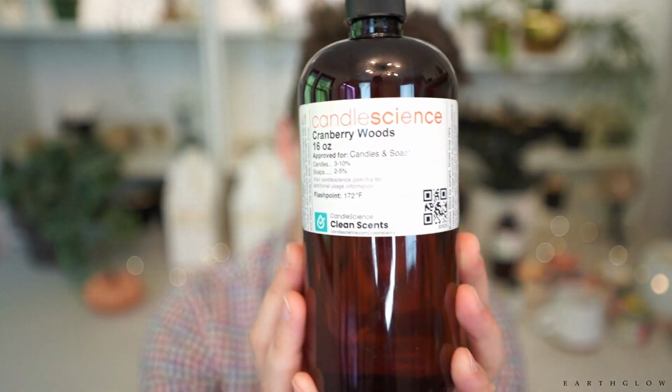It's a 50-50, and I sell it as my sparkling winterberry candle. It's really popular, especially around New Year's. But yeah, this Cranberry Woods is an excellent thrower in 464 soy, and that's how all of these oils today have been tested. So this one does get an honorable mention from me.